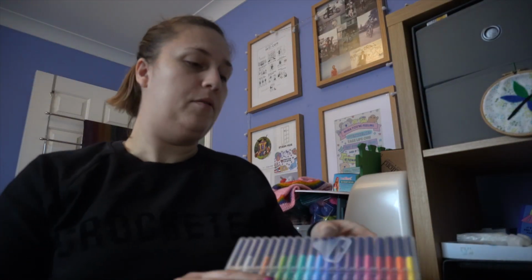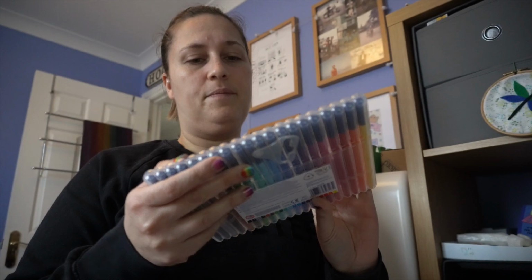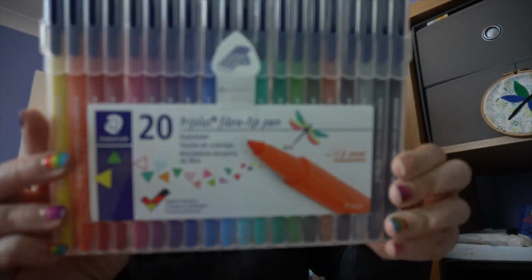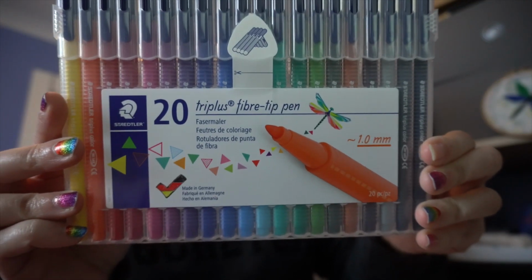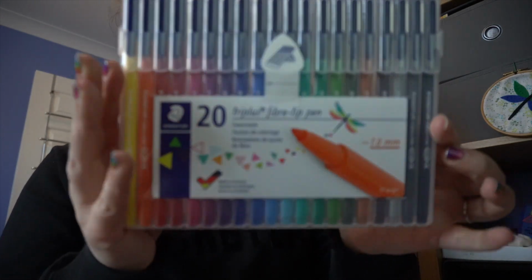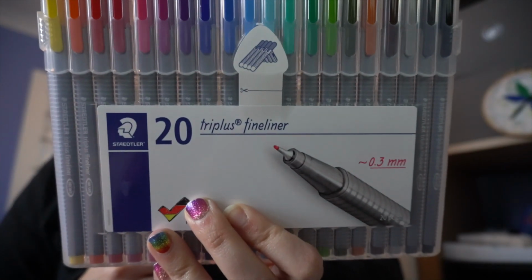Okay, so what I bought was, I actually went for Staedtler this time because they have their own proper case. So this is the Staedtler fibre tip pen, and there's 20 of these. So this is the colouring pens basically. And then I bought the fine liners. Look at the pretty colours.